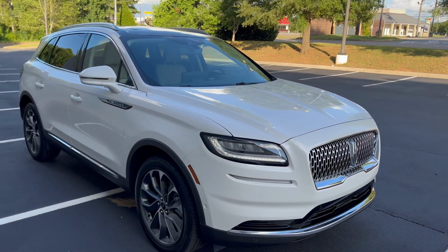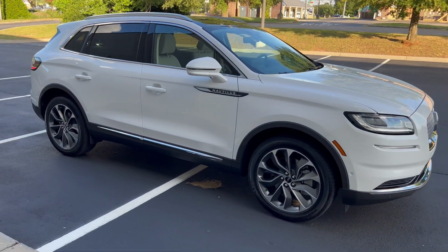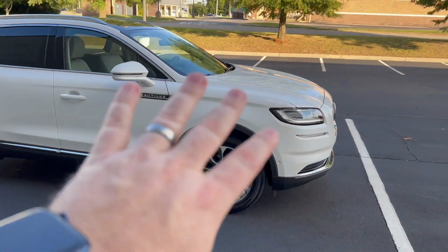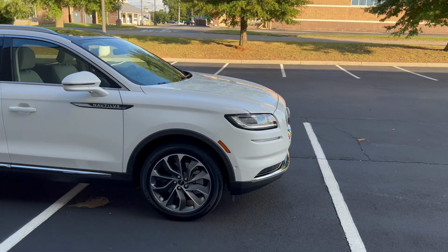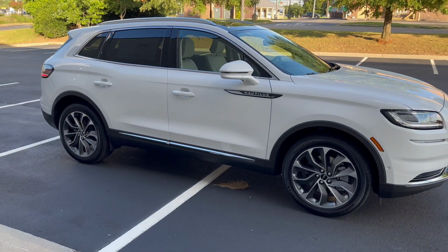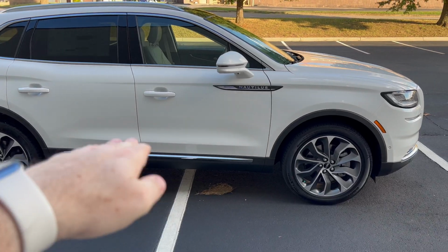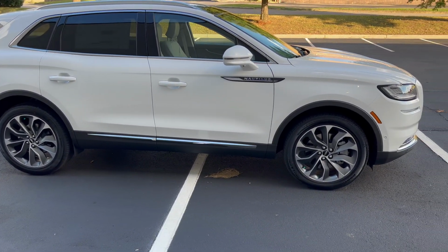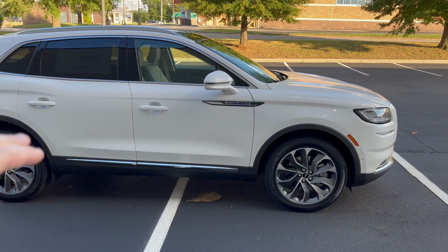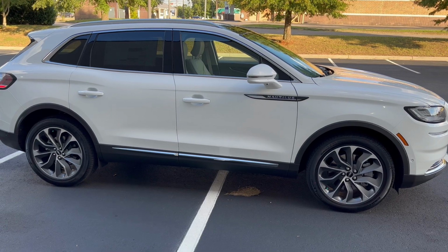So this, as I mentioned, has been tried and true on the platform of the MKX, and just steadily improved with the new signature grille, the new screen inside, new wheel design. And from this position here, it actually looks like it's sitting up a little bit higher, which is definitely something nice for your crossover if necessary, but still has that lower feel when you're getting in.